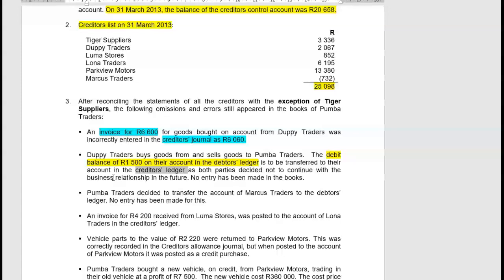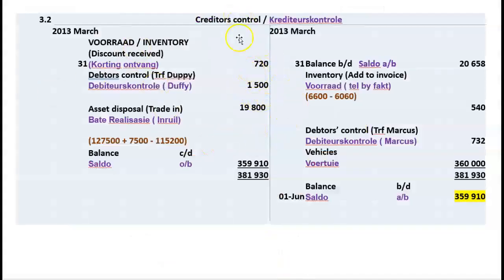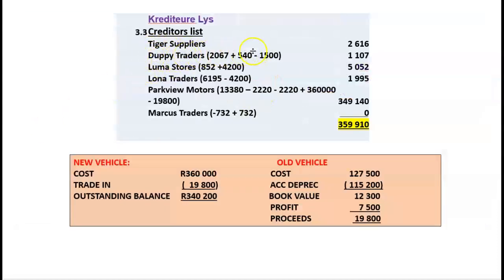So that will happen both in the debtors ledger as well as in the creditors ledger, so in the individual accounts, as well as in the debtors control account and the creditors control account. So that 1,500 Rand debit balance is going to be transferred here on the debit side of the creditors control account. So the debtors account would have been credited and the creditors account would have been debited. Also in his individual account, that will reduce his outstanding balance. It will be a debit against his account of 1,500 Rand. So that will give him then a final outstanding balance of 1,107.